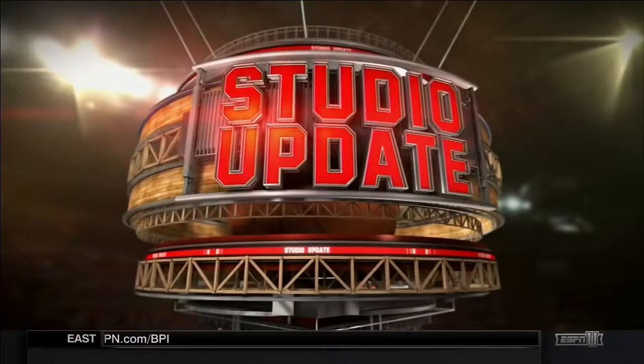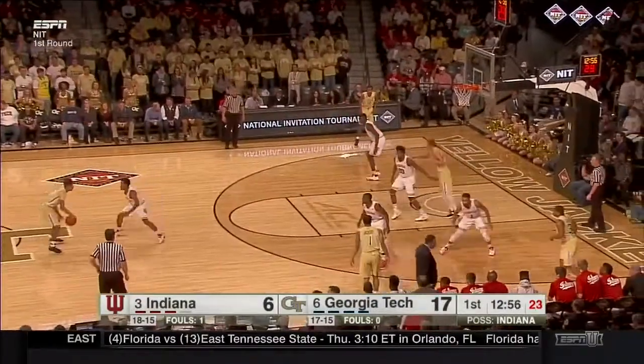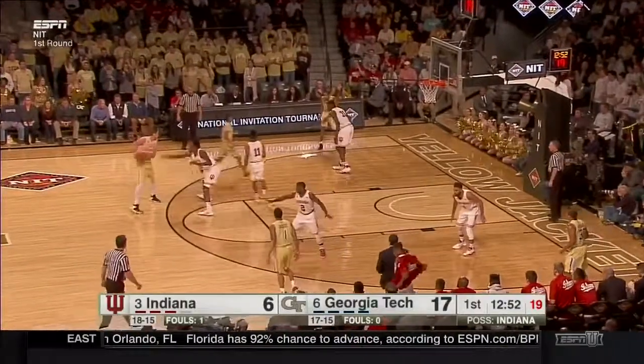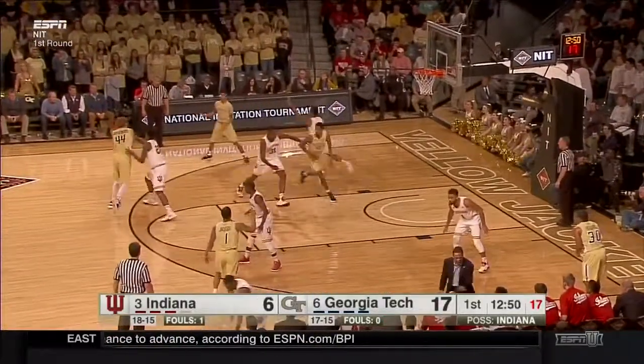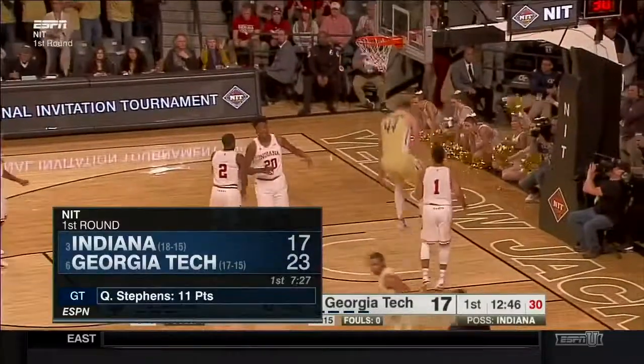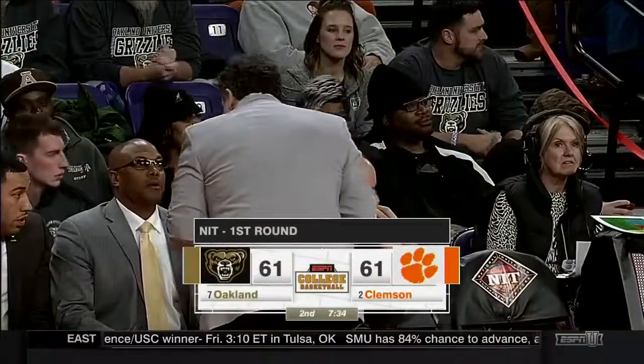Brendan Fitzgerald with a studio update from elsewhere in the NIT first round. Indiana playing at Georgia Tech, and up 17-6 are the Yellow Jackets. Here's Ben Lammers attacking the basket, and he throws it down. Georgia Tech up by 6. Roy, back to you. Brendan, thank you very much.